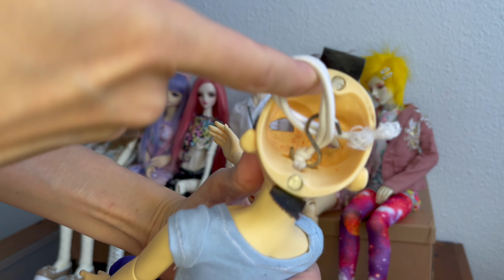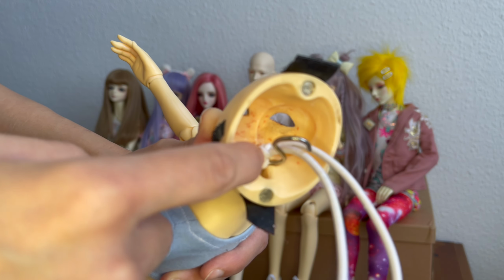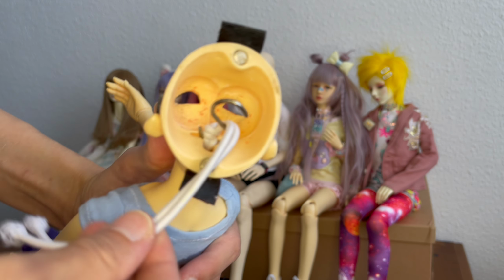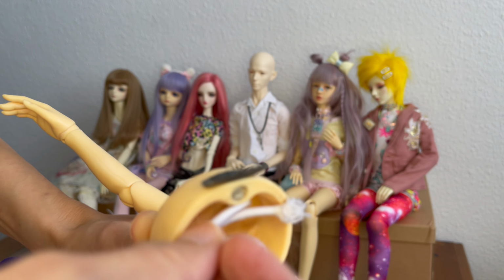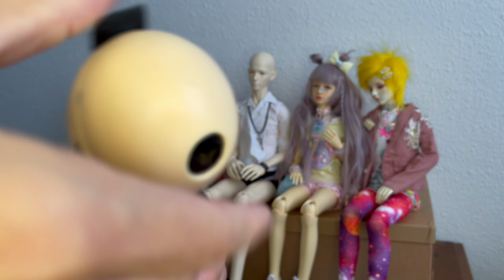And yeah, this situation is making it a little bit difficult to remove her head. That's why I always say never put the knot outside, always put the knot inside the body. And yeah, I also wanna change her face up and so on. So I decided to leave her like this for now, even though it looks a little bit creepy.